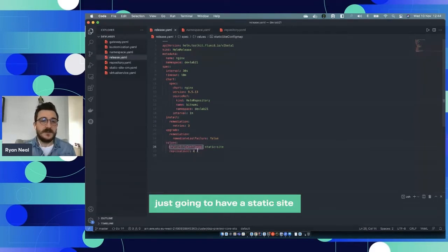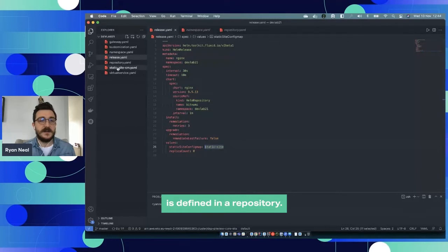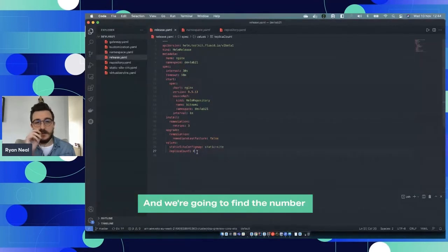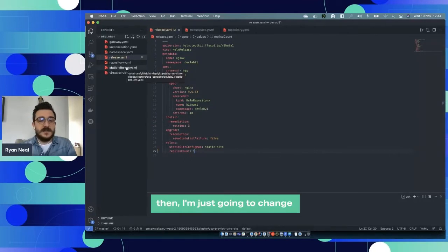For this demo, we're just going to have a static site loaded from a config map that we've called static site. That static site is defined in our repository, and we're going to define the number of replica counts. So for the sake of moving on with this demo quickly, I'm just going to change the replica count to 1, so we actually get a deployment.